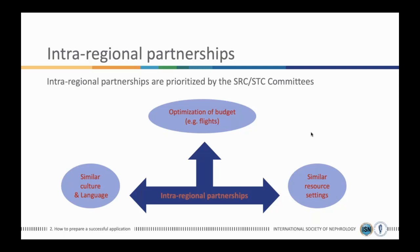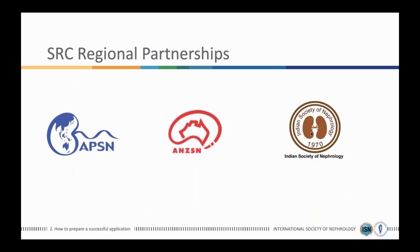They're just simple examples and by no means should be considered what we absolutely want. There are partnerships in existence with the ISN. So we've talked today a bit about the Transplant Society being in partnership, but also several other societies co-badge some of these Sister Renal Centers and Sister Transplant Centers, such as the Asian Pacific Society of Nephrology and the Australian and New Zealand Society, as well as the Indian Society of Nephrology, and they support sister centres in their region with additional funding so that we can expand the program. They usually share 50-50 in the costs of the program, and will support particular activities in their region.